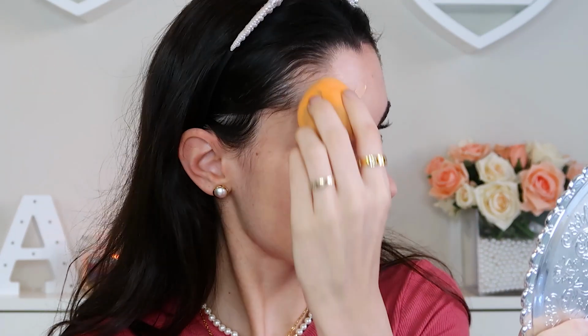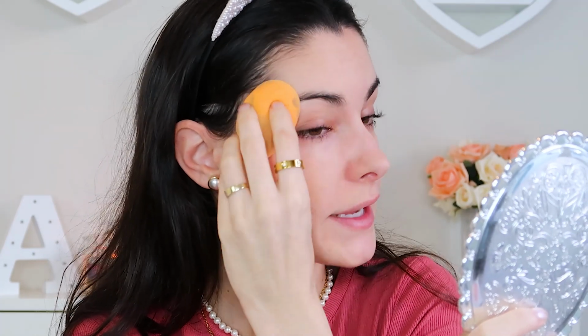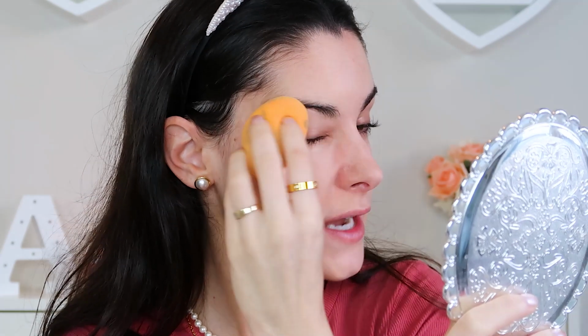I'm just going to hold this mirror. Now this really just melts right into the skin. It is very lightweight. You would not remember that you even put on makeup with this foundation. It just really absorbs right in.